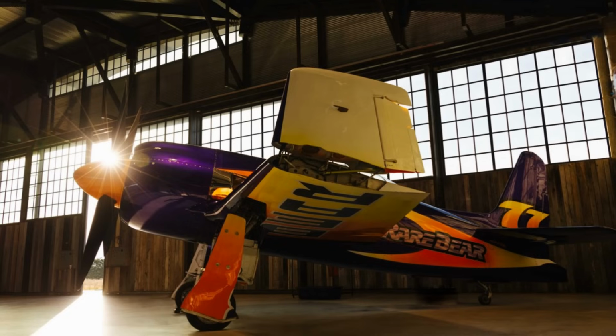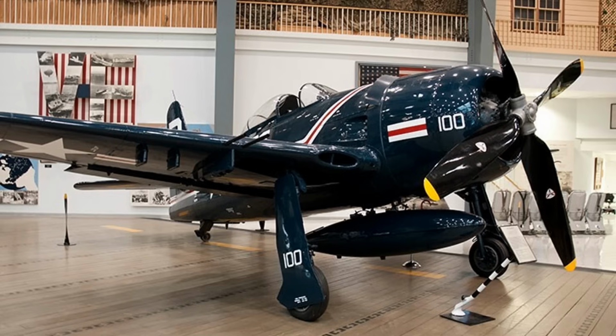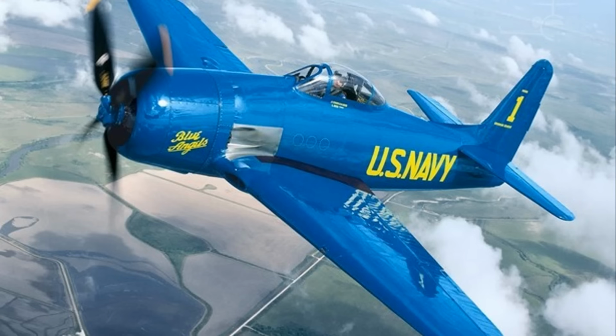Rare Bear hasn't raced since 2015. It has seemed way more down and out many times before, so who knows what the future brings for this rarest of Bearcats. As for the other surviving Bearcats, they are well represented in both static display and airworthy condition. Turns out that with the Bearcat, less definitely turned out to be more.